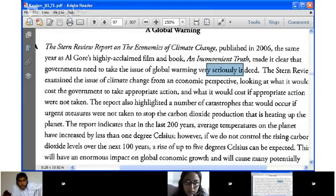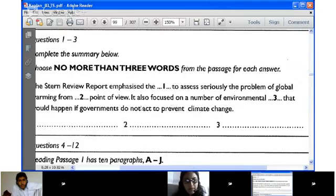Seriously? Issue of global warming. Seriously? Emphasize the blank to assess seriously. Global warming. Seriously? Point of view. All right. Emphasize the issue? The issue to assess seriously.